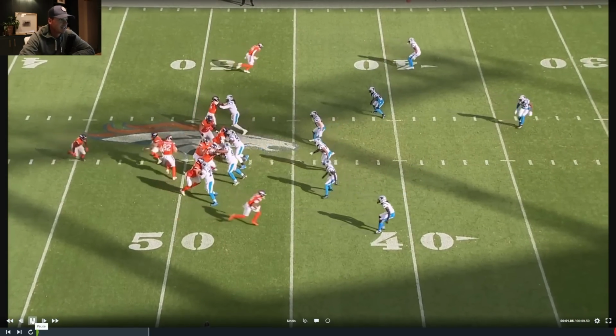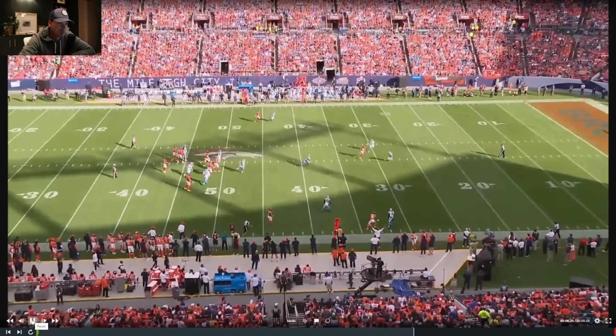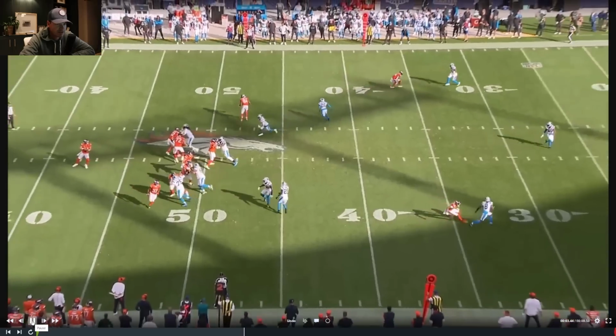Here we got an end dime. Another end dime. Second progression throw. All part of that growth, I think, for Bo Nix that you're starting to see.